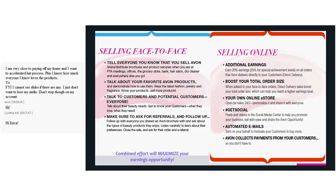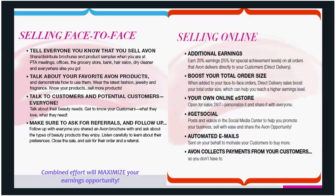Talk to customers and potential customers. Talk to everyone you know. Get those brochures out there. Get your website out there. Let them know that they can order from you. And then make sure you're asking for referrals. The old sales tool that goes back hundreds of years is ask the people that you know for referrals. So everyone that you share an Avon brochure with, ask them to pass that brochure on to somebody else when they're finished with it. Or if they're not going to pass it on, give it back to you so that you can pass it on to somebody else.